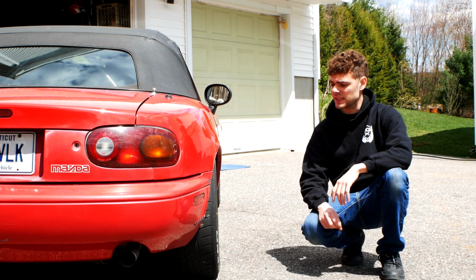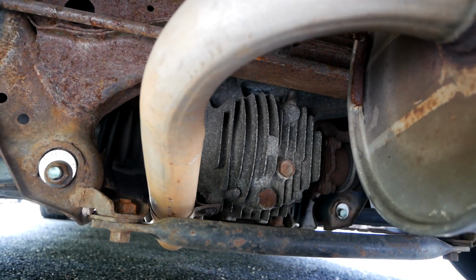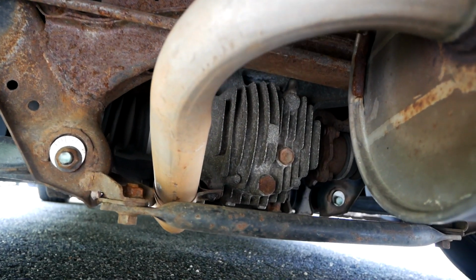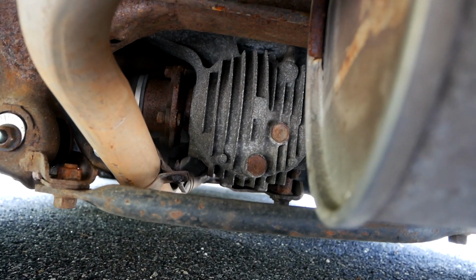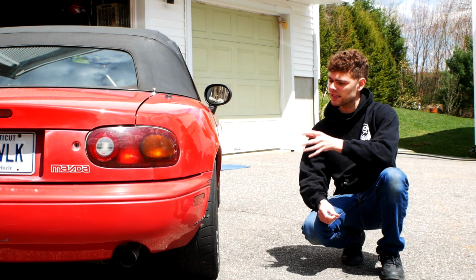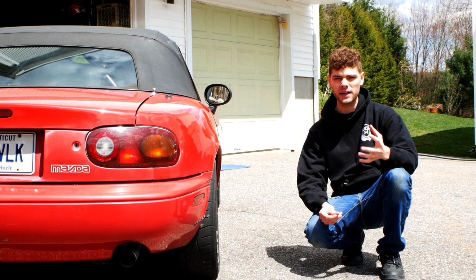If you have a viscous limited slip differential, which was available with the 1.6 liter engine in the earlier cars, this differential could not really handle that much extra power. So if you have this, be prepared to have to upgrade it if you're planning on turbocharging or supercharging your car, because even though some people have run higher horsepower on these diffs, they're not great for it.